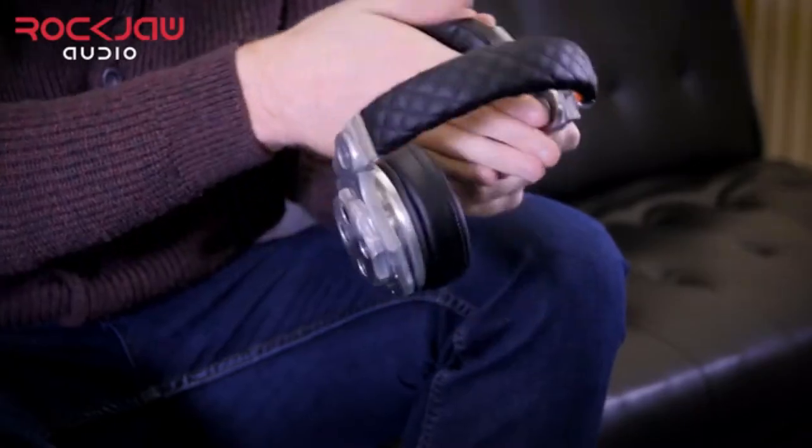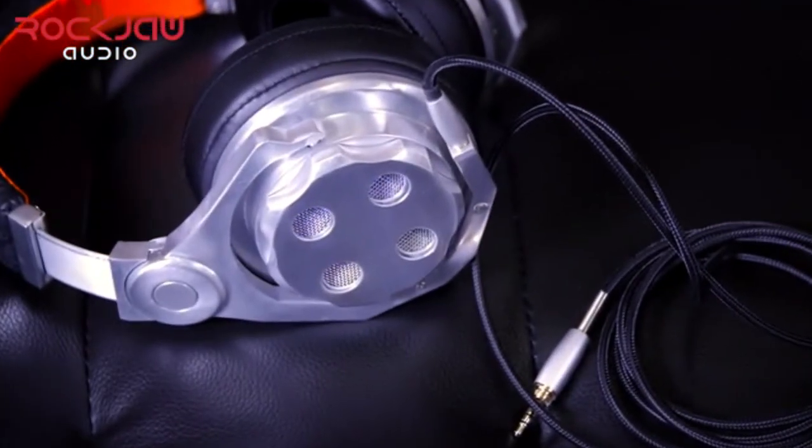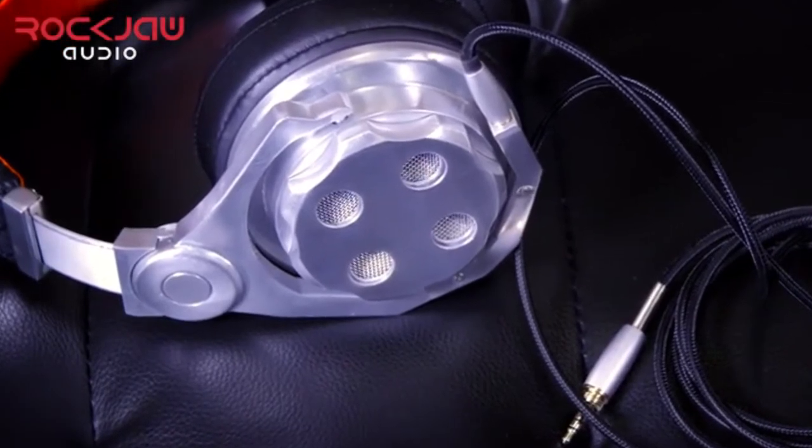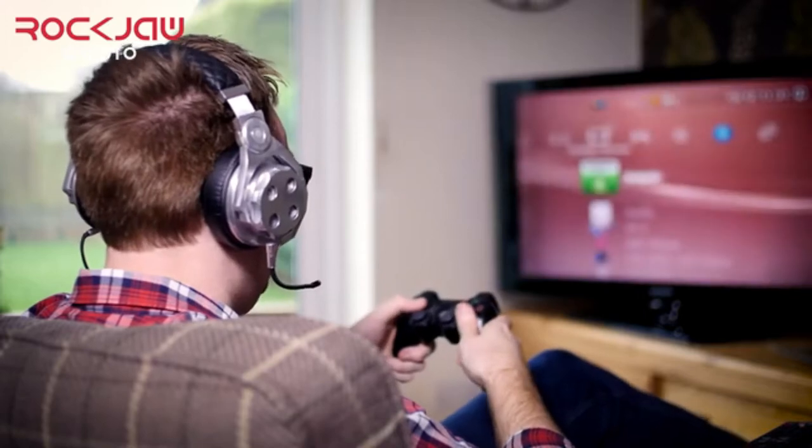By funding this campaign, you will be part of the first to experience the premium Rockdure audio coupled with unparalleled versatility. The optional supplied microphone included will offer the ultimate gaming experience and also allow you to take calls on the move wherever you are, whenever you are.